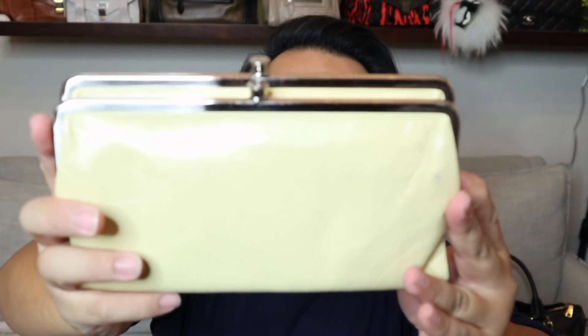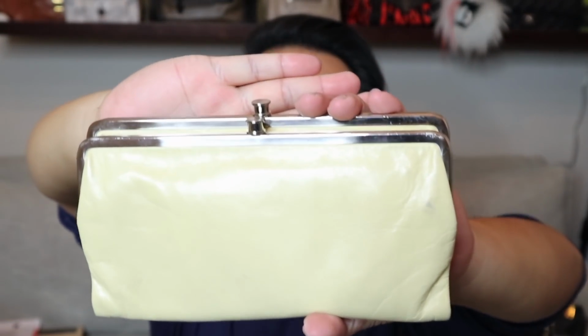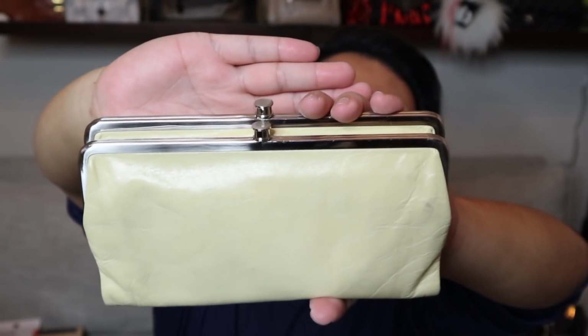Next thing I have here is I did also find this gorgeous Hobo International wallet. And I know the light is kind of washing it out, but it's in a really pretty beige color.